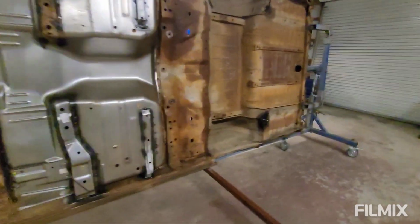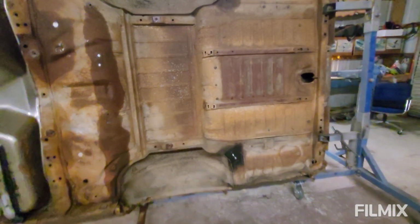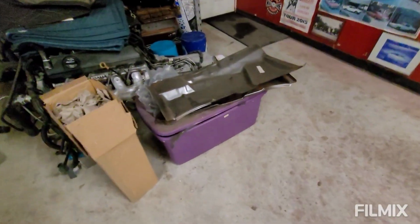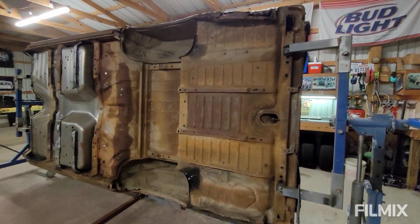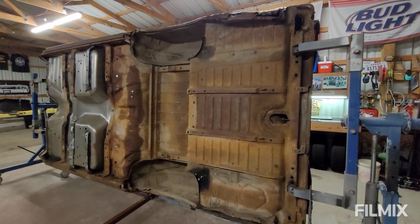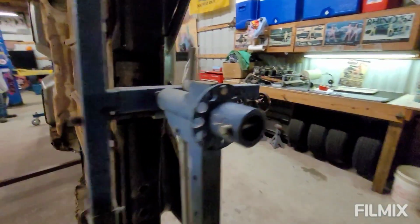I think from here back is going to sandblast really nice. I think we're going to have a little bit of questionable area on the floor pans, but I already have them right here. So we got those. So I think the plan is to finish up the floor and then flip it and start on the quarter panels. And then sandblast it. Maybe. But we got some good penetration over here.